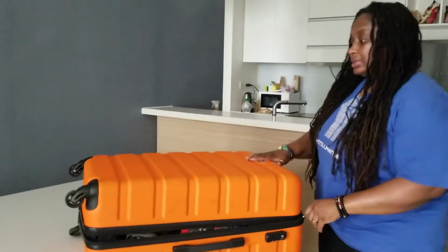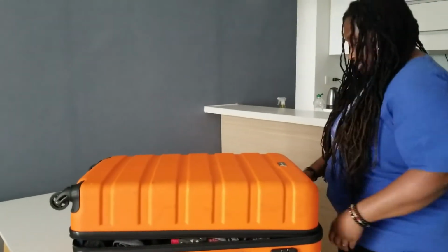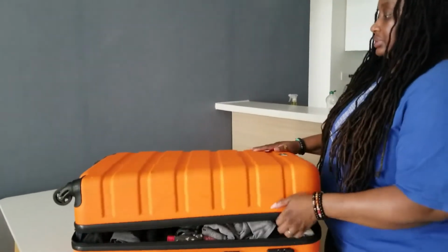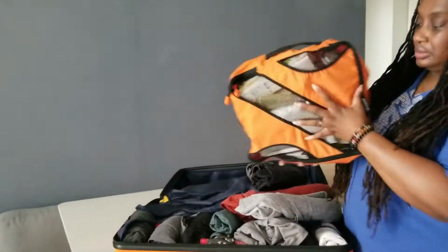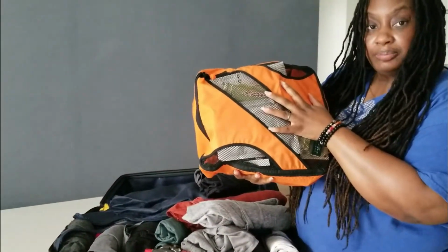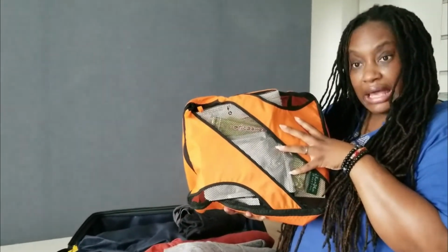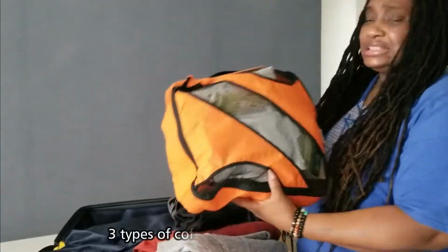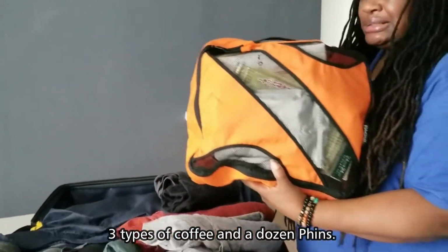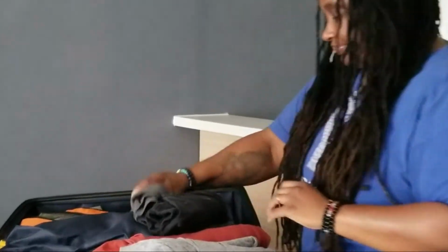All right. So this is my big suitcase. This carries my clothes and a few other items that I stuck in here. As you can see, my packing cubes. This is actually coffee because I had to have coffee. And if it comes up short, they take it. I'm not gonna cry about it. Maybe. So that's there.